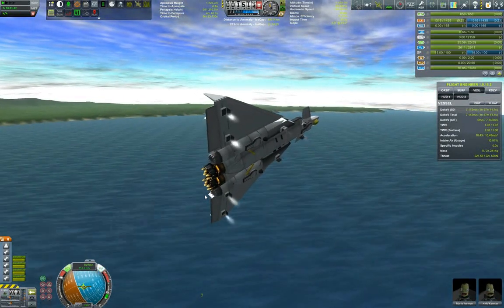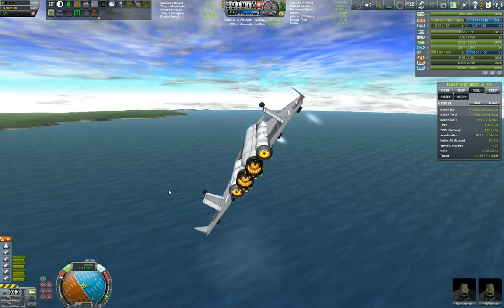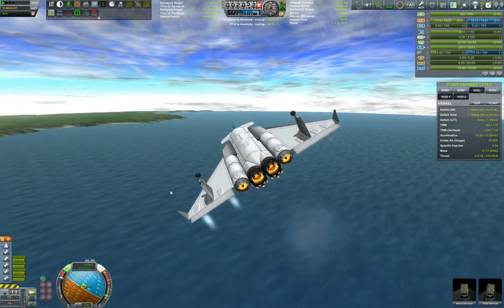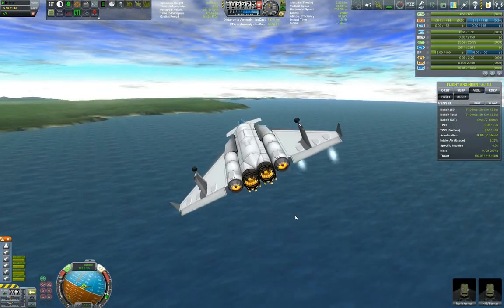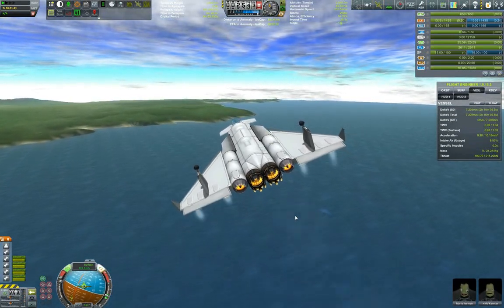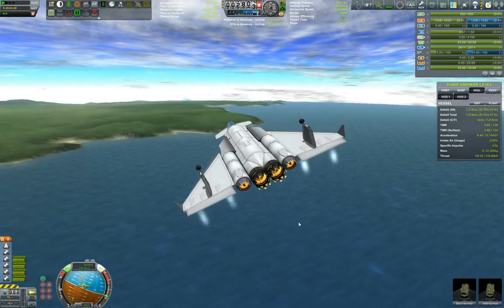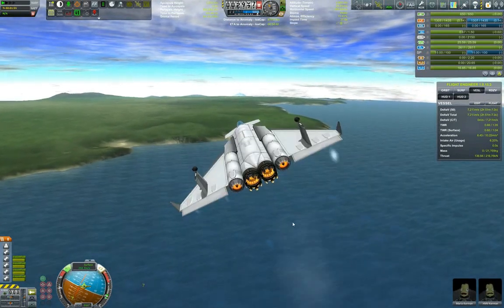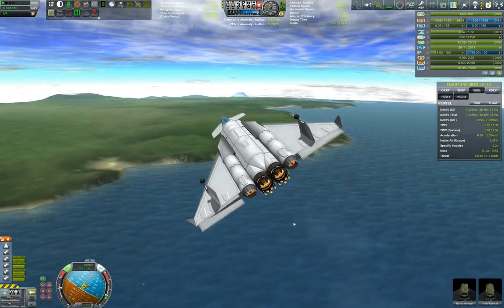By the way, for those of you who might be wondering, I'm using the Waypoint Manager mod in this playthrough, and this is a 0.90 playthrough. To my knowledge, the procedural wings that I used on this plane are not up to date for 1.0. Alternatively, you could use B9 procedural wings.